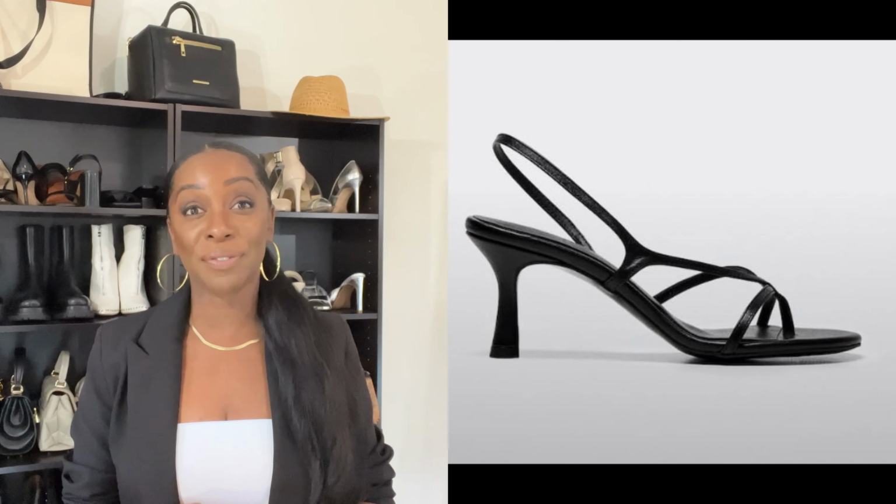Like, they really should. And so I just think it's a worthwhile investment. $179. Love it. Now under that, I have on a short sleeve turtleneck.